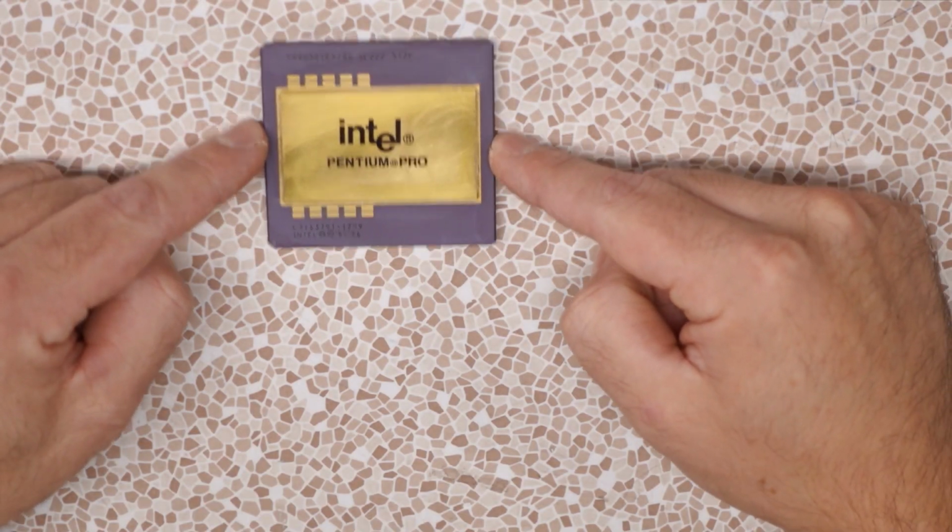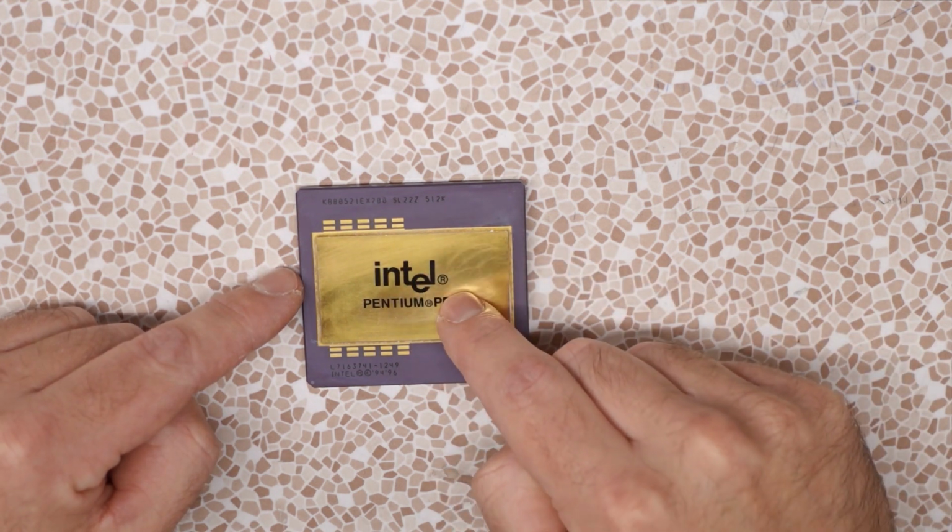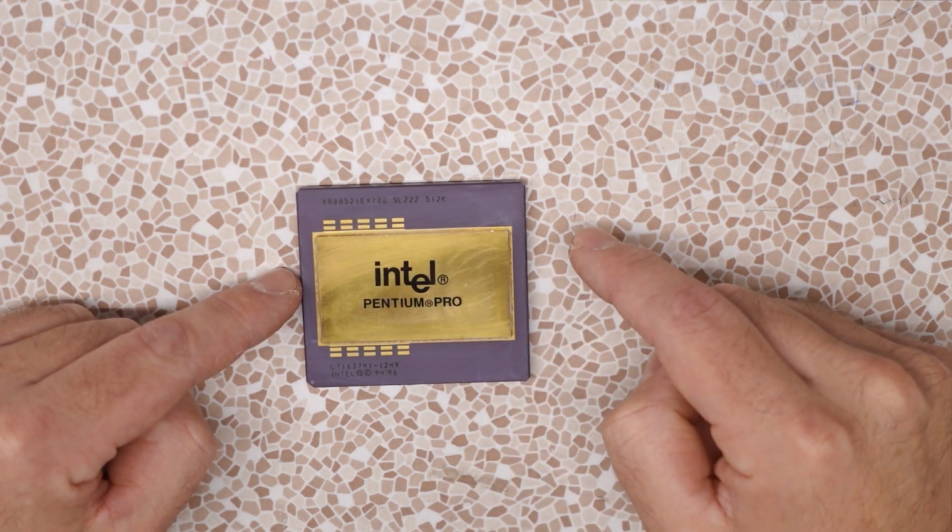This is your typical high-end example right here. That's the Pentium Pro 200 with 512K cache. That would have been the cat's anus back when it came out.